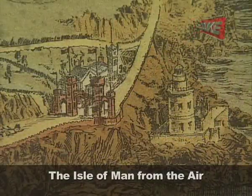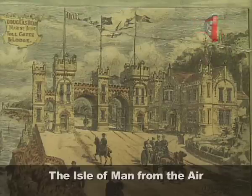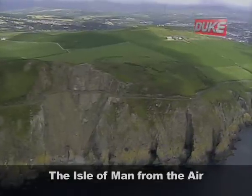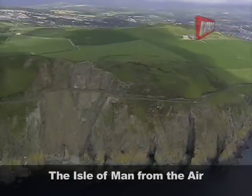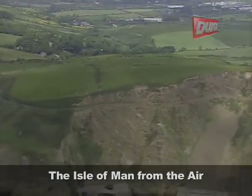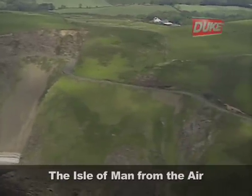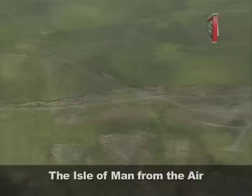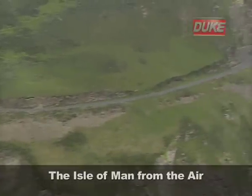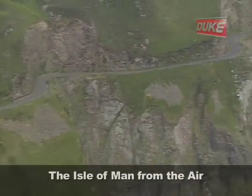One part of the 1889 scheme that did get built, albeit by a different company, was the Marine Drive, with its splendid toll gate. The road was quite an engineering feat and cut through some spectacular rock formations, where, like Bradder Head, the slate has been lifted and twisted onto its side. It's doubtful, though, that tourists would have cared much about that. The drive led to Port Soderick, another centre of entertainment where happy trippers could eat and drink to their heart's content.